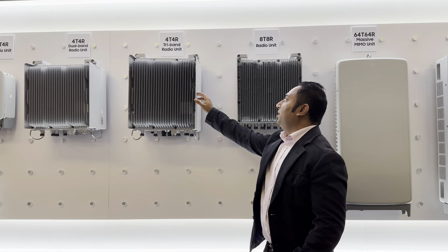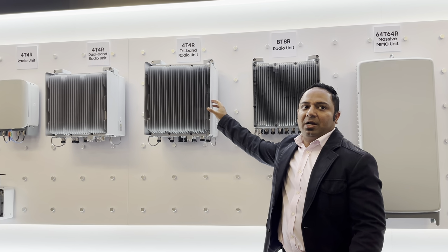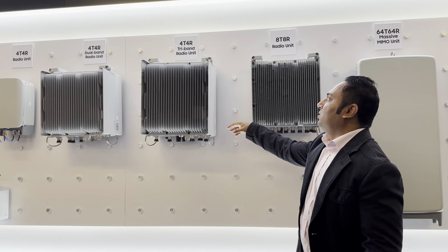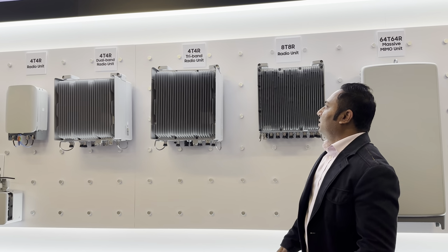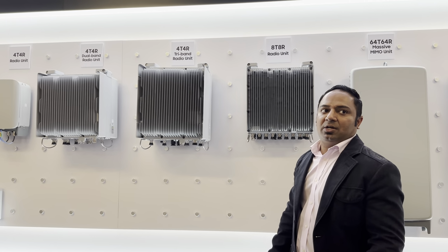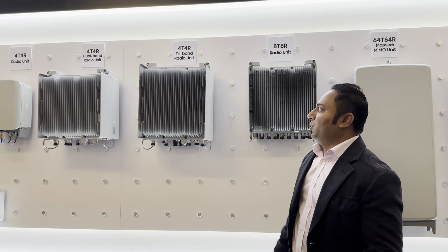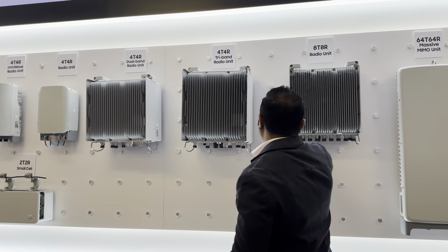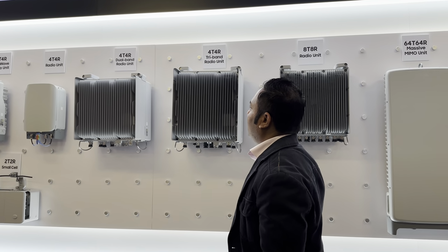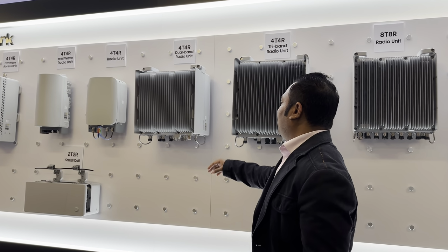This is a tri-band 4T4R, operates in 600, 700, 800 megahertz range. Dish is making use of certain frequencies in the 600 band right now, but it is capable of supporting three bands. So this one is a 320 watt product, 4T4R.